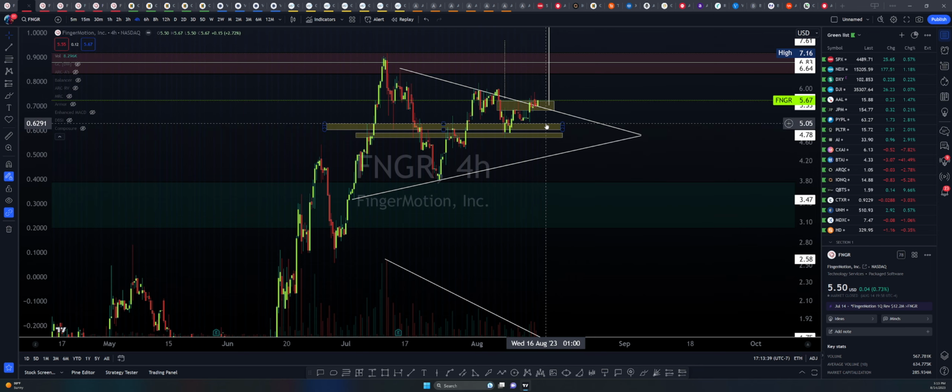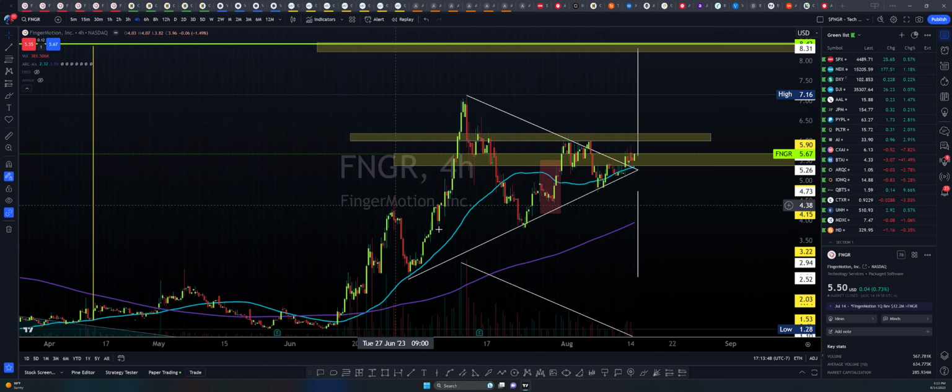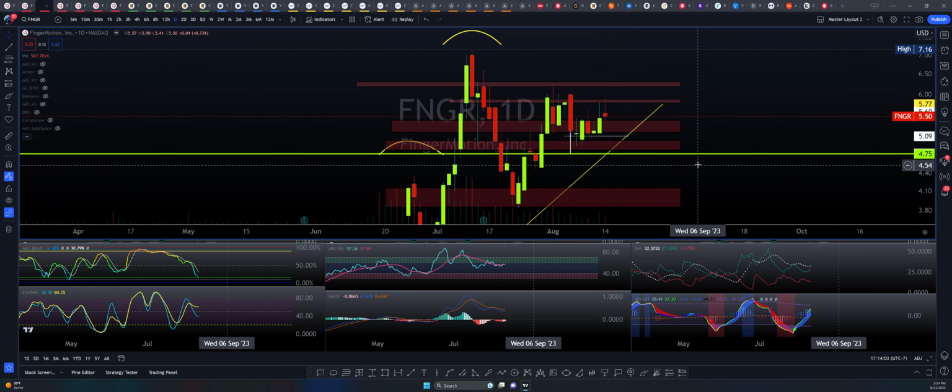The only difference here is that I don't like that we didn't test the second test of the bottom side of the triangle, the symmetrical triangle, right? So in the other case, yeah, we definitely got that. We definitely got like 1, 2, 3, 4 tests before continuing on. Several tests to the upside. The only thing I feel weird about is that the breakout happened so close to the apex of the triangle, which is not typical for me, right? So let's go ahead and now look at the next chart and see what we have, right?